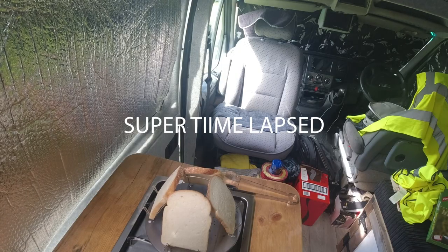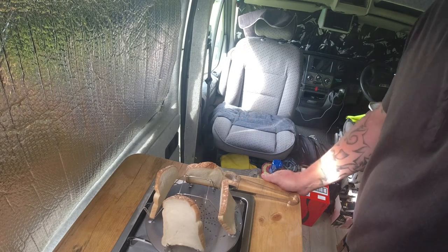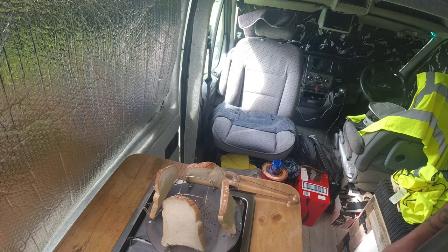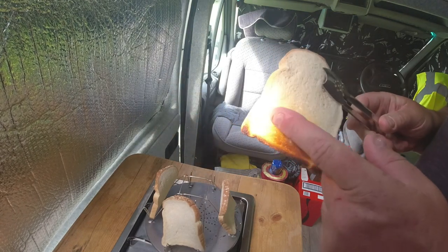See if the bread fits, actually. Oh yeah, the bread fits perfect. Right, that's been about 3 minutes now, so let's put the bread on the cradle. Let's have a look, see how we get on. I'm not bloody impressed, not at all. Right, so let me show you this. It toasted this little bit at the bottom.